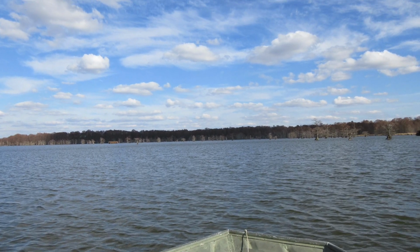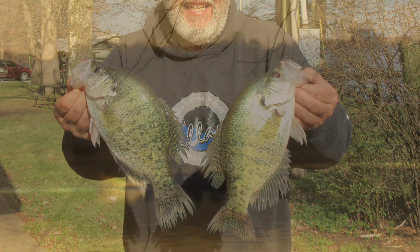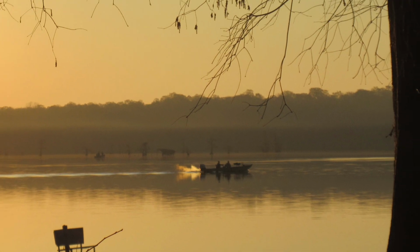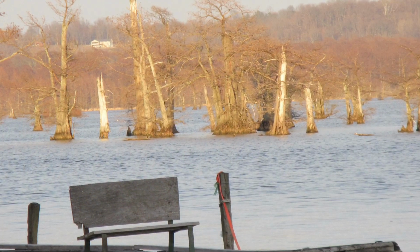Here we are out on a different day. It was cold and windy that day, but we managed to go ahead and snag a couple big old crappie, man. And boy, I tell you what, that lake is just beautiful from sunrise all the way through the day up to sunset. It's a beautiful lake all day long.